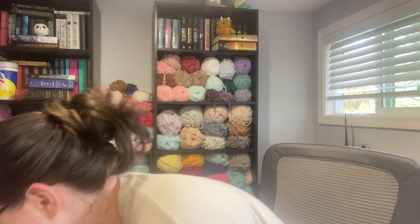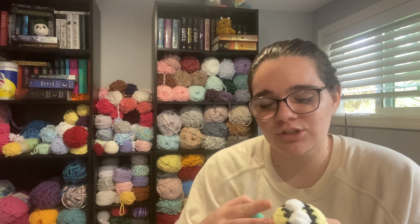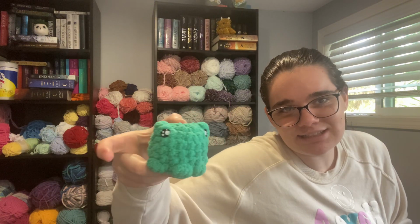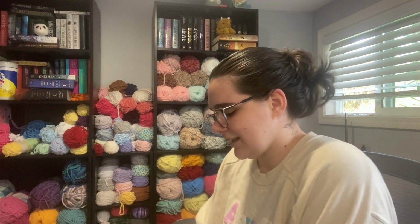Then we have 1B, which is my own pattern. I freehanded these, but I am planning on sharing the pattern soon. I was bored, so I was like, I'm just gonna make a video. Then I have one of these guys, which is a free pattern on Instagram. I forget who it's by as well, but it is a good pattern. Someone asked, like I said, I'll link it down below.